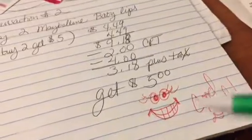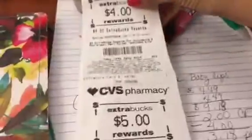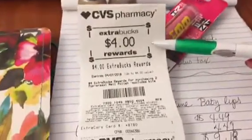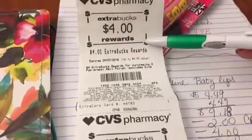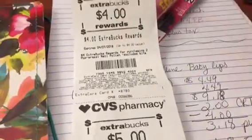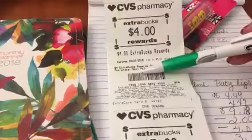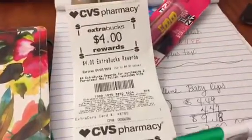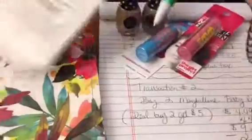That's a good deal, lovely people. Real simple, real easy. You don't even have to have any coupons, because they're going to give you the coupons. So what better deal is that? You're going to end up with a $4 extra buck from purchasing the paparazzi, and then at the end, you're going to end up with a $5. Now, the reason why mine is still here is because I have more extra bucks than that, so I actually did mine as one complete transaction.